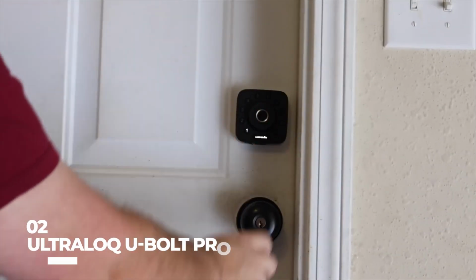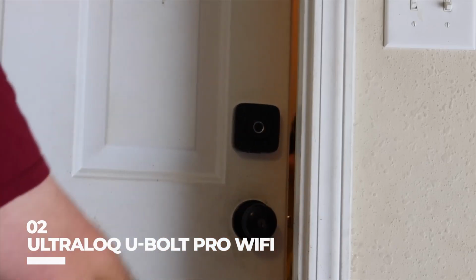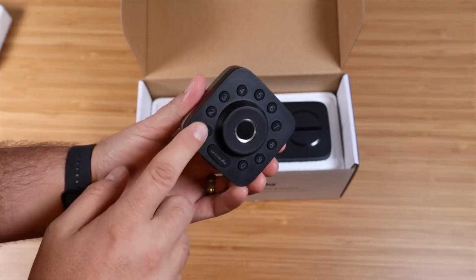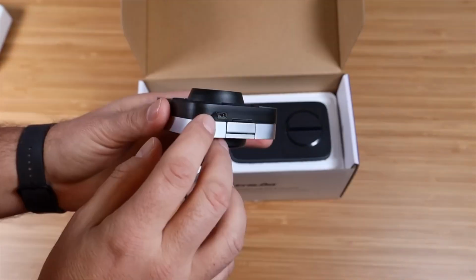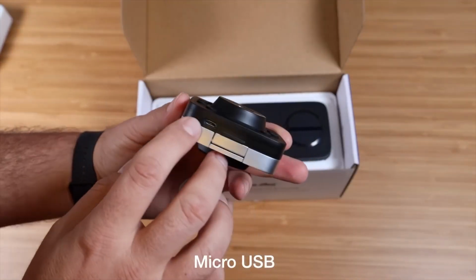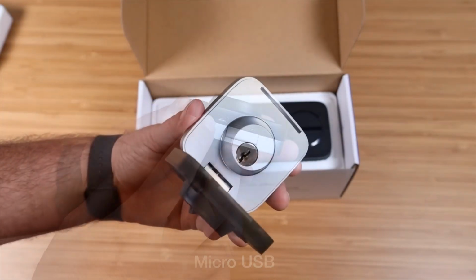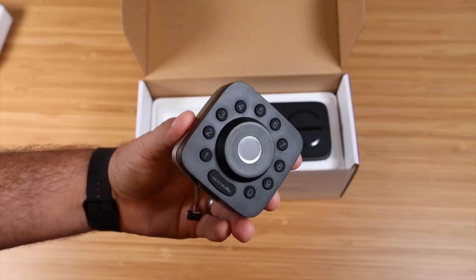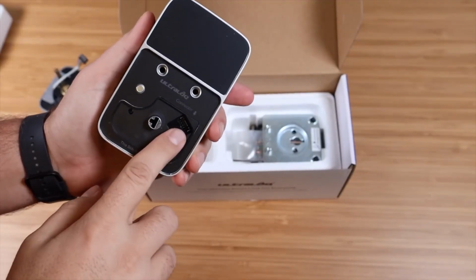Number 2. UltraLock U-Bolt Pro Wi-Fi. The UltraLock U-Bolt Pro Wi-Fi is a versatile smart lock with accurate hardware and a lovely low-profile design. Wi-Fi is integrated into the UltraLock U-Bolt Pro Wi-Fi. There are 6 ways to unlock the U-Bolt Pro Wi-Fi, including a physical keyway, an app, a numerical code, and the crowning achievement, a fingerprint.